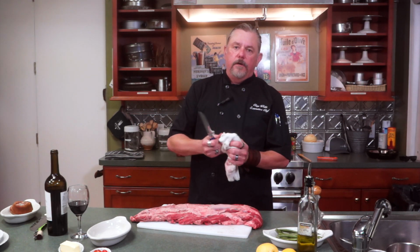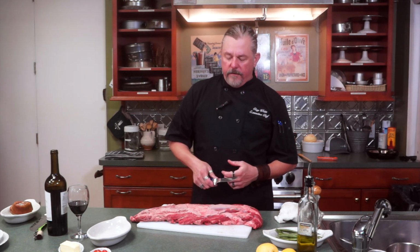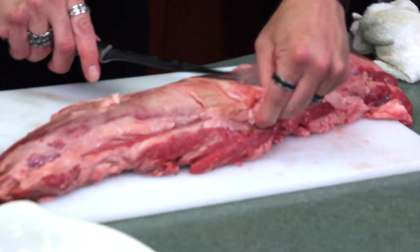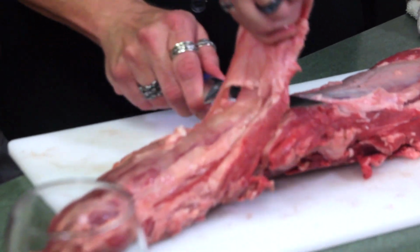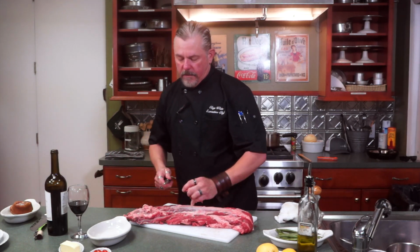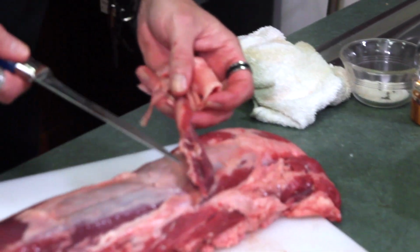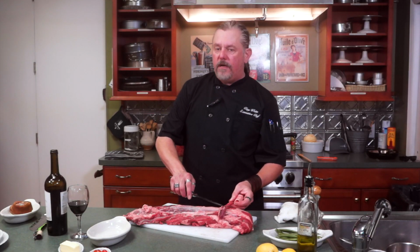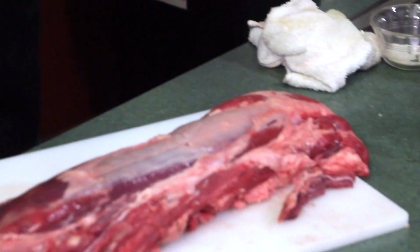You wanna have a towel handy to make sure your knife stays in a nice, firm grip in your hands. So all we're gonna do is start pulling. You can just pull a lot of this fat off. It's not really connected that well, so we can just tear some of that off. Now, any meat that you see that we're going to tear off, and I'll explain this in just a second, don't throw that away. I'm going to cut off and save that little piece there, take this fat.